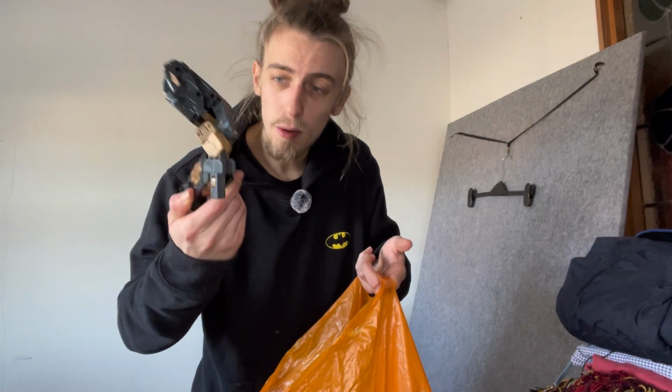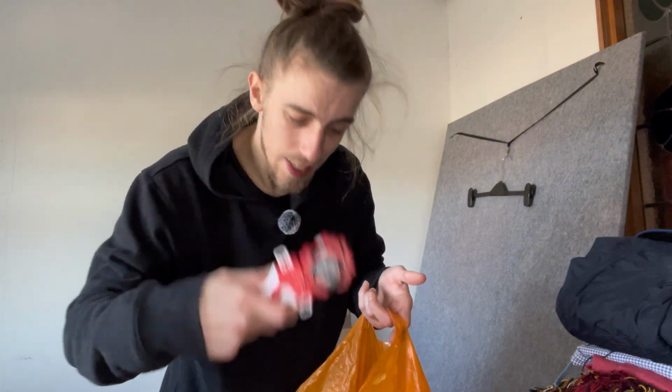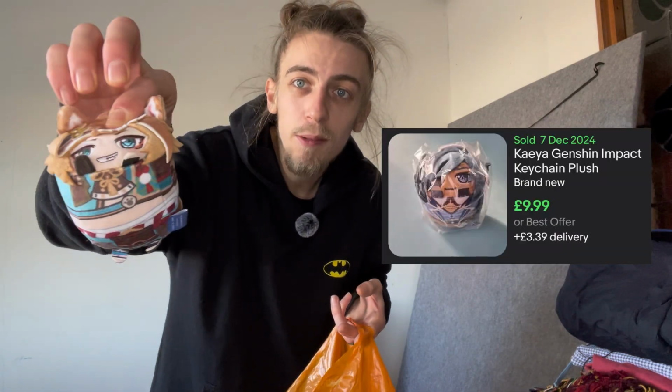Bits of a transformer there. Like a Beyblade thing in there. A Genshin Impact plushie. Random stuff, all thrown into the deal. But I could sort through that, get it listed up. Even if things are in parts or broken as a toy, you can still sell them. People want the parts and accessories to complete the stuff that they've already got.